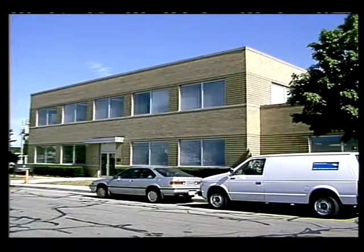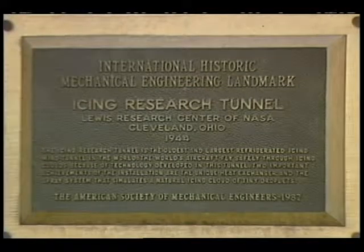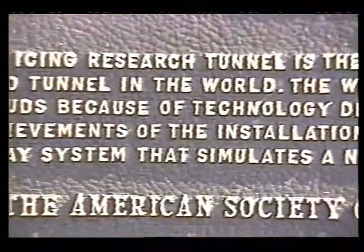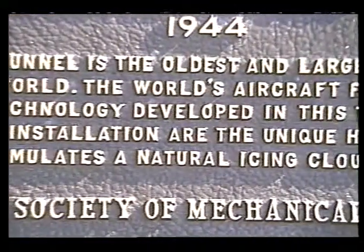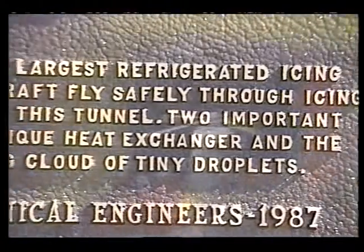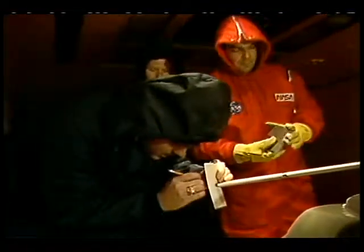The NASA Lewis Icing Research Tunnel was named an International Historic Mechanical Engineering Landmark in 1987. It is the oldest and largest refrigerated icing wind tunnel in the world. Two major achievements of this installation are the unique heat exchanger and the spray system that simulates a natural icing cloud of tiny droplets. Icing is no longer a major problem for many of today's aircraft because of the ice protection systems technology largely developed in the NASA Lewis Research Center Icing Research Tunnel. As new aircraft are developed and operating practices are changed, the recently modernized IRT will continue to lead the way in solving the icing problems of the future.